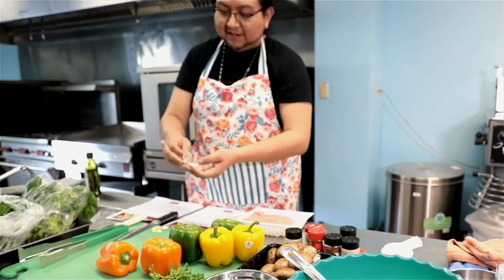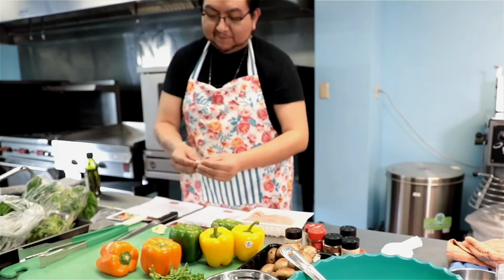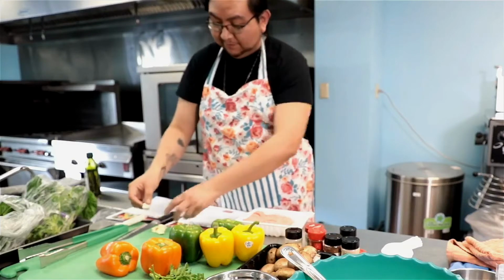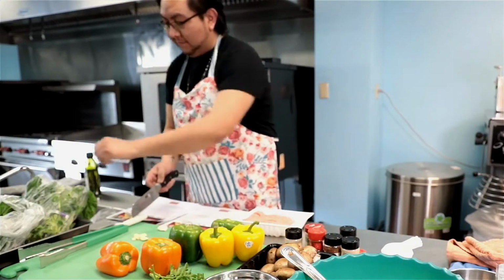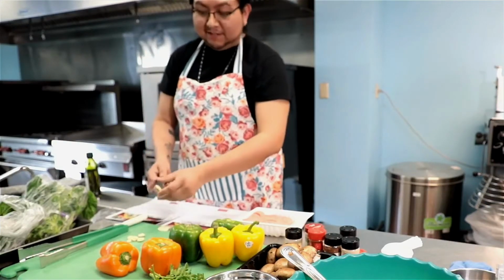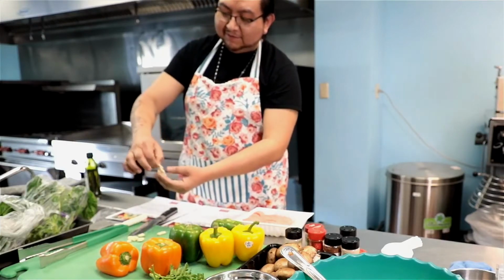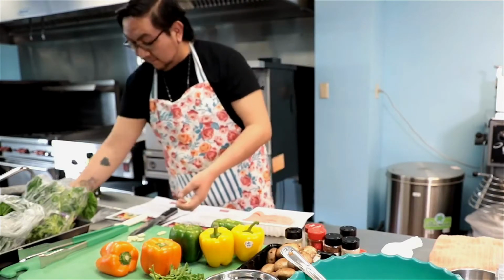We are pressing our garlic, so it's relatively easy. You peel off as much skin as possible from your garlic, put it on your cutting board, get the flat side of your knife, put it on top, apply some pressure, and then the skin from the garlic should be easily removable.